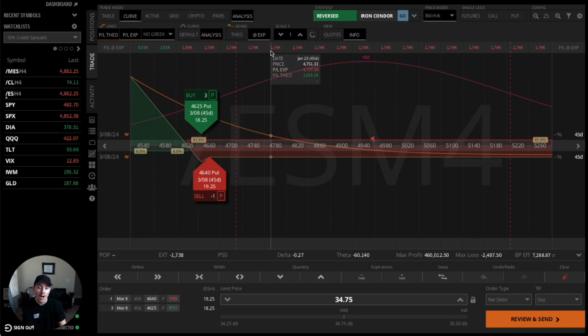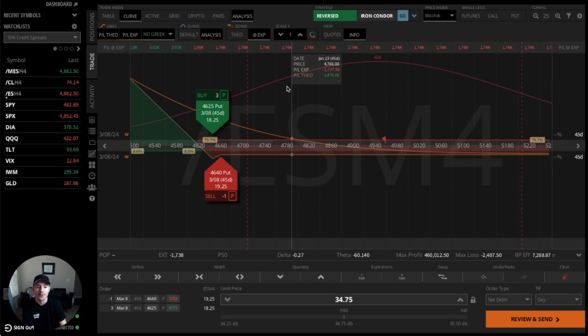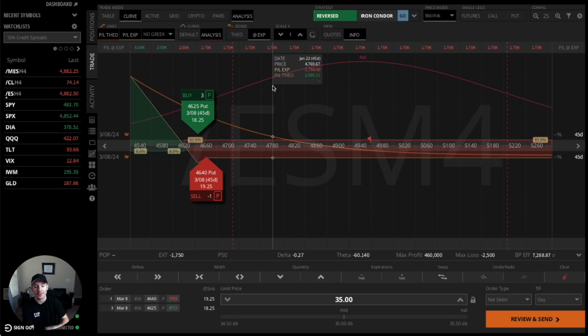Now, it does require $1,700 to put on. So again, if you have a smaller account, use MES, and use a tenth of that. So it'll use $170 to put on, but also the profit will be a tenth less. So instead of making $20,000, you'll make $2,000. But still, for smaller accounts, you can do this as well. This is an amazing strategy that I recommend that everybody put on.